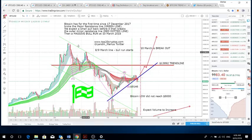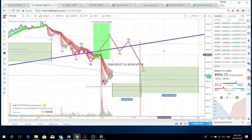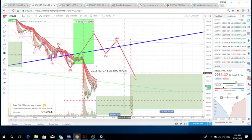Now, let's quickly have a look here. We've got that flag. We say it's going to break out here. It's going to drop down and then shoot up. We're exactly at that point. But, however, what happened last night? Okay? Last night what happened is that the market suddenly broke down exactly at 11:15 UTC -5 New York time.